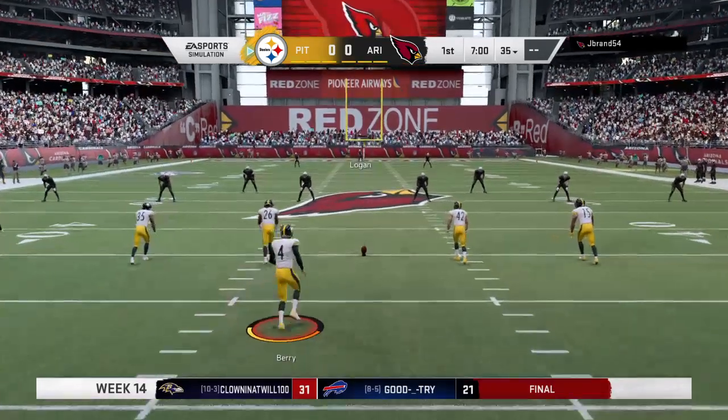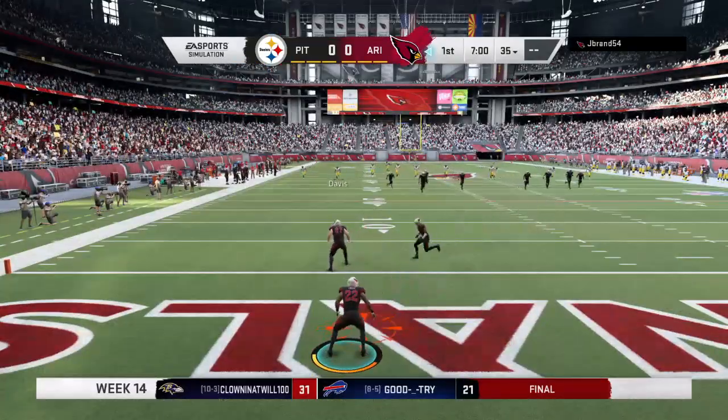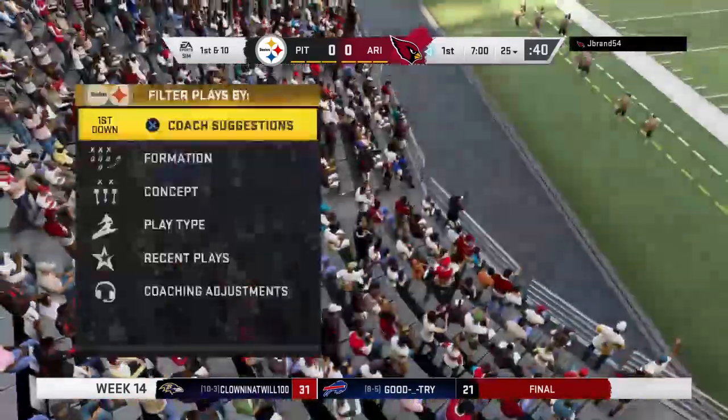Two teams trying to stake their claim to postseason football. Week 14 of the NFL is underway. And a fair catch signaled for and taken successfully. Get ready, get ready, get ready.